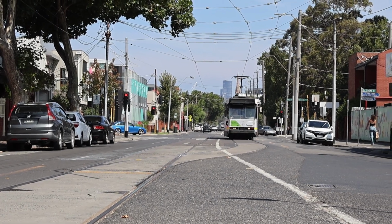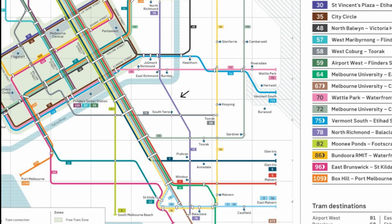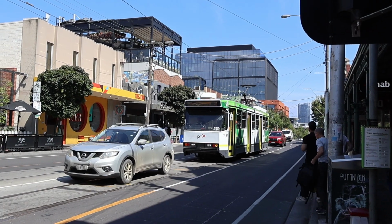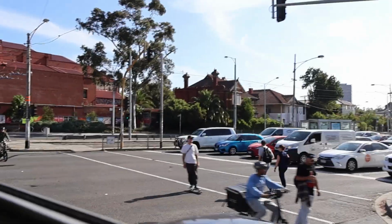However, it seemed that it wasn't always easy to put a straight line on a map, as on the 2017 map, the Route 78 appeared to have a massive bend on Chapel Street between the Yarra River and Commercial Road. You would also quickly notice that the 78 does not pass through the CBD at any point. It is only one of two tram routes in Melbourne, with the other being the 82 from Footscray to Moonee Ponds, that do not pass through the CBD.